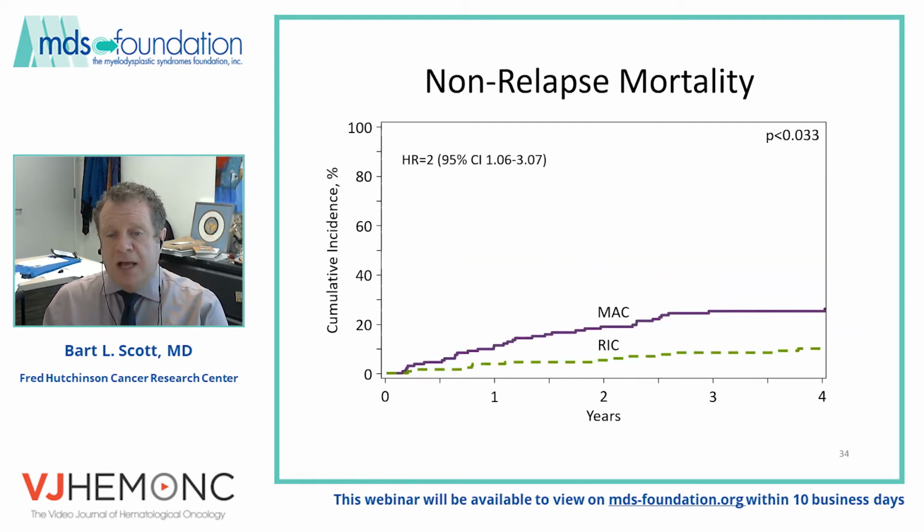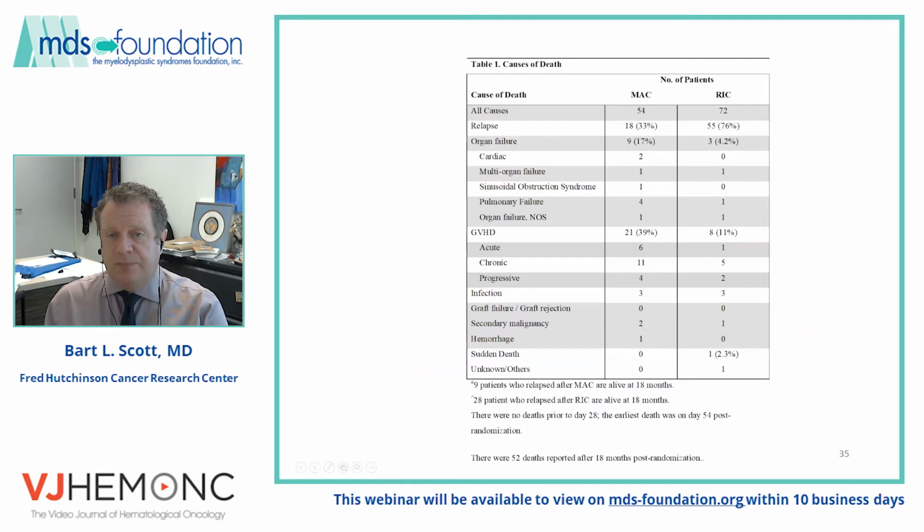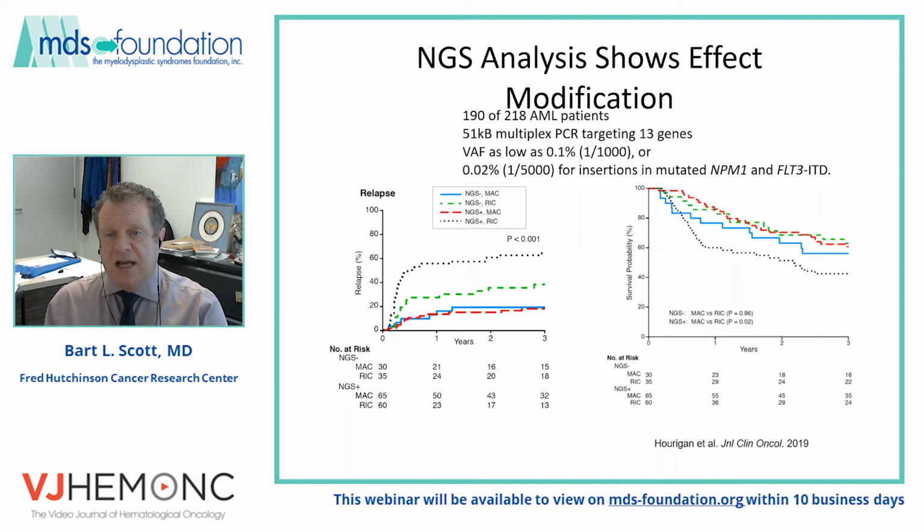The treatment-related mortality was also lower with reduced intensity conditioning, but because of these very high relapse rates, the reduced intensity conditioning had a lower overall survival. And if you look at the causes of death, it did differ between what we call reduced intensity conditioning and high dose intensity conditioning. With reduced intensity conditioning, the major cause of death was relapse. With high dose intensity conditioning, the major cause of death was graft versus host disease. That's where the donor cells attack your own body.